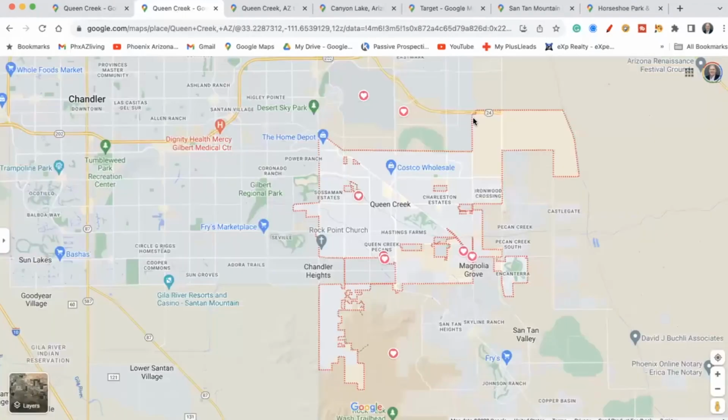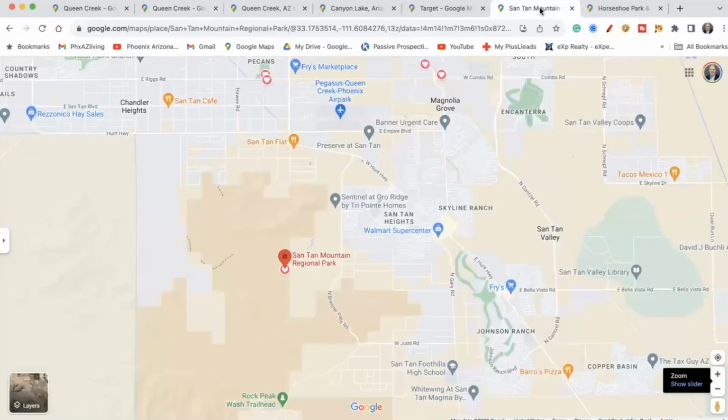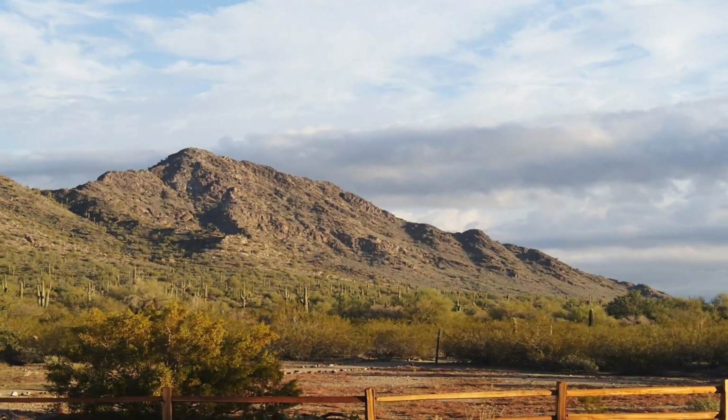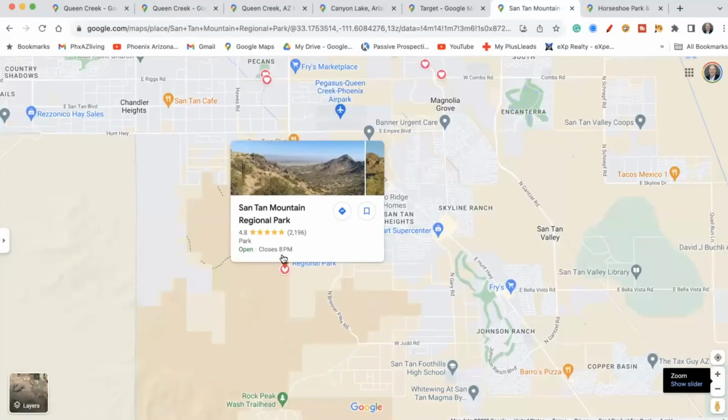Another nice thing too, if you like to get outdoors and you like to go hiking, there's a place down there called the Santan Mountain Regional Park, which is right here. Beautiful park. It's the full mountain range. You can go out there. You can go hiking. You can bring your horses out there. You can go trail riding. They got a number of trailheads all scattered throughout this regional park.